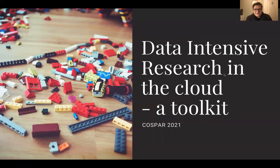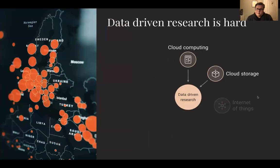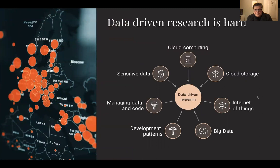Hi, I'm Richard, and today I want to talk to you about data-intensive research in the cloud. Now, it's an incredibly popular form of research, especially recently, but it's quite a hard one to do. You need to juggle a lot of balls, especially when you're working in larger teams or with larger data sets.